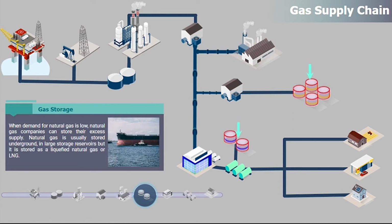During the summer, when demand for natural gas is low, natural gas companies can store their excess supply. Natural gas is usually stored underground in large reservoirs. It can also be stored in liquid form known as LNG.